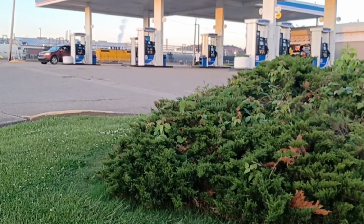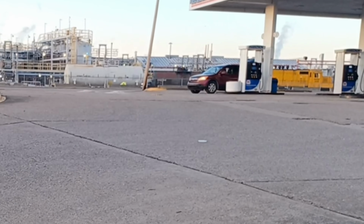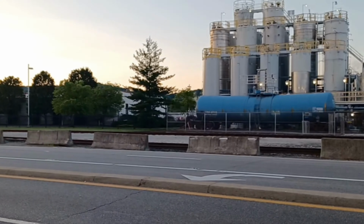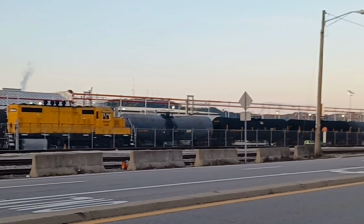There's the yellow DPU. We're going to get as close as I can. The lighting over there is pretty cool. Yeah, I'm glad you came. Sisters, just make sure I don't get hit by a car over here. Thank you. Look at that. We'll get the number of that one, guys, and mark it off my bucket list.